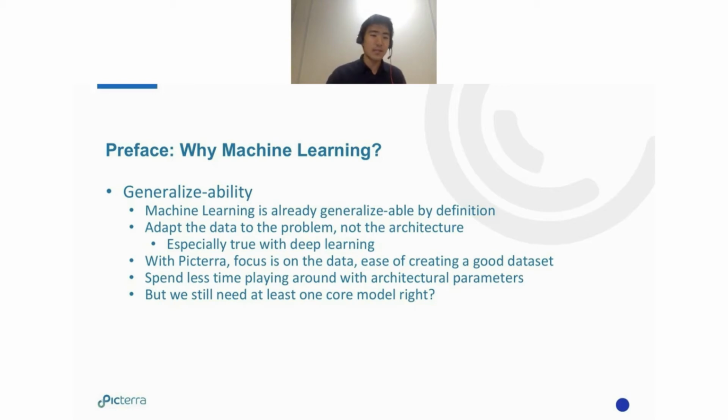And so that's why with Pictera, the focus is on the data and the ease of creating a good dataset, as Frank said. And it's less about playing around with the architectural parameters such as batch size and the optimizers and all that, which is very important in terms of pushing the limits of deep learning in academia. However, in industry, you're focused more on your use case, and therefore that means focusing on your data. That being said, we still need to train at least one core model, right?